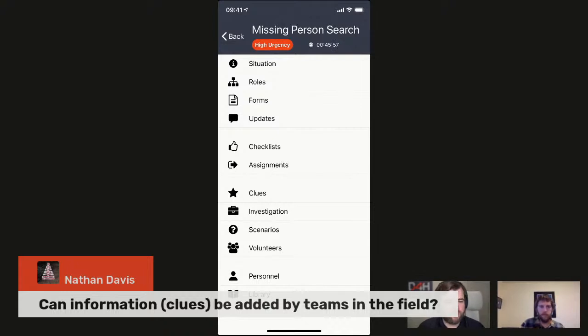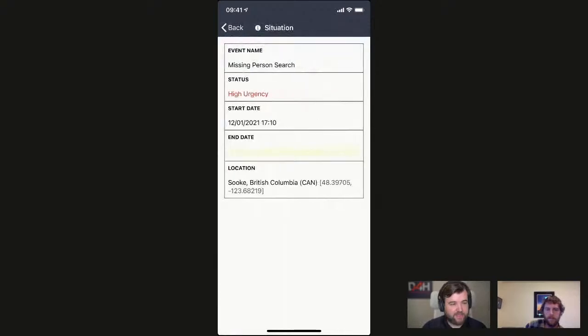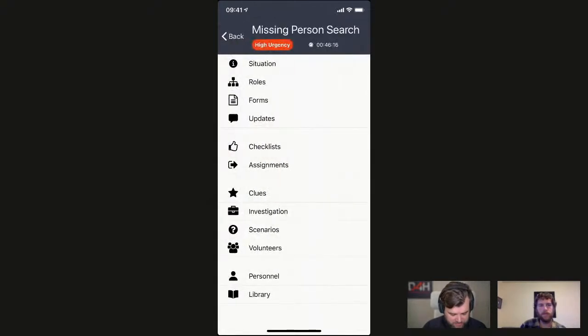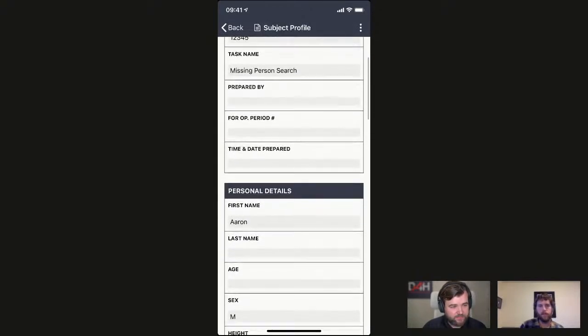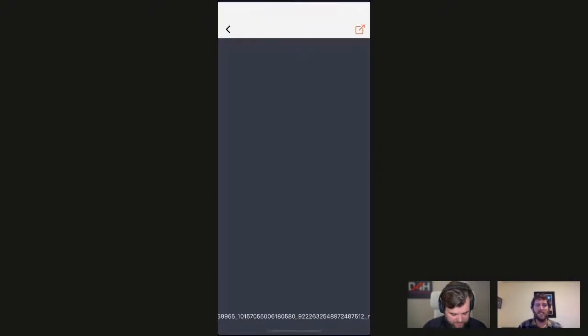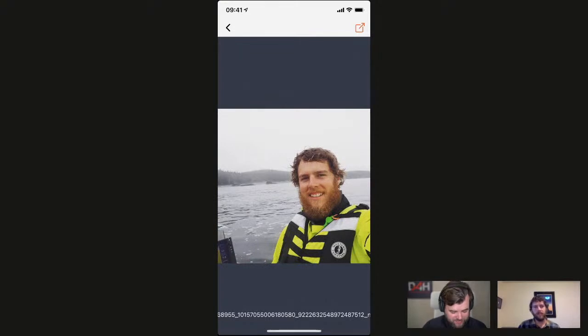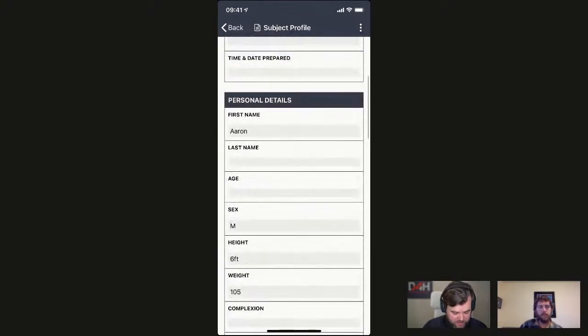Okay, so we're looking here at the mobile app. This is my live phone. I click into situation, I'm in this incident, and I'm looking at the exact same situation report that we built at the start. I'm able to see everything going on here. I should be able to get into all my plans. There's my subject profile we discussed. You can see it's locked already because I signed it off. There's Kyle on the photo. Very good. And you can see it's probably signed off there as well at the bottom. So I'm able to get into everything here.